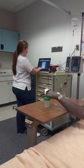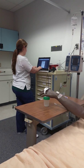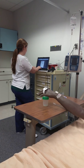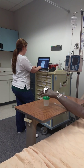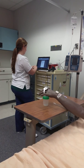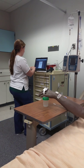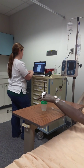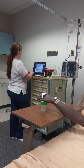Okay, and then we want to document what dose we're giving. Sodium chloride, okay, and it's at 125 milliliters an hour. Initials. We always want to make sure we inspect the bag as well at the beginning to make sure it's clear and that it has not expired, which I already checked, it has not.